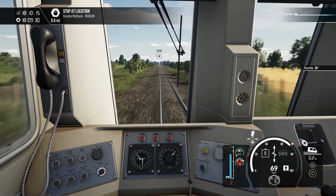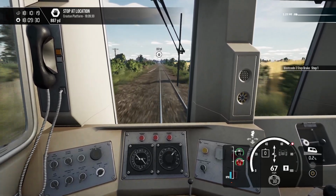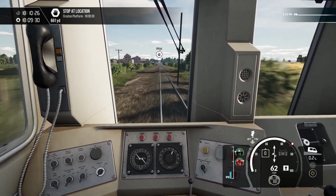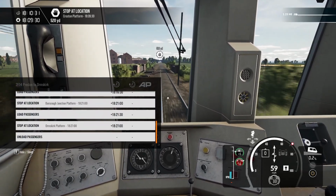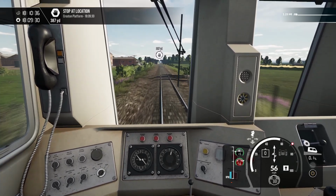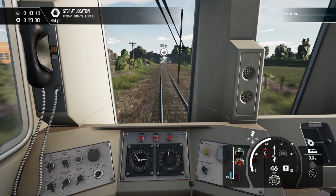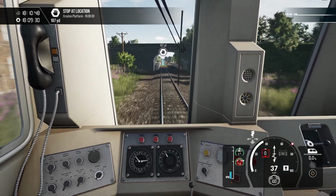Got the power. Step one. That's one of the longer runs you have, Pacer. So we have Croston, Rufford, Bruska Junction, and Ormskirk. So, not many stops. Certainly a lot fewer stops than the, what was it? Blackpool South Branch, I just missed there.